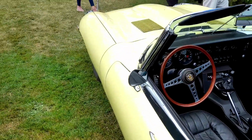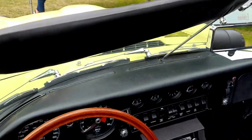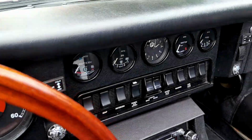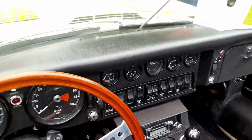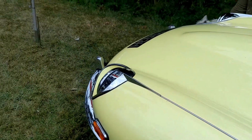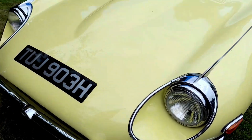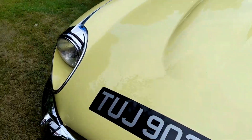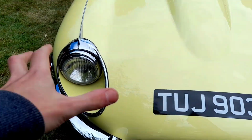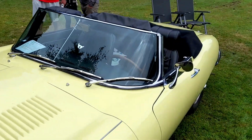It's a Series 2 in left-hand drive with all your individual buttons and switches there, and it's all labelled, not symbols, the pre-symbol days. The inset headlights. Series 2's got a bit more angular to them. Very nice indeed.